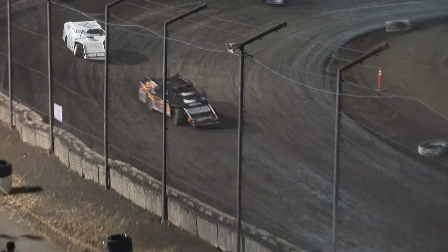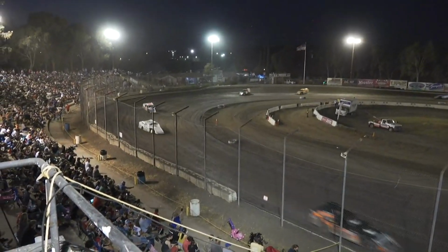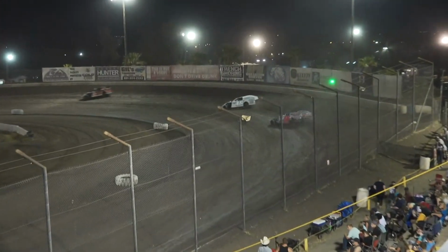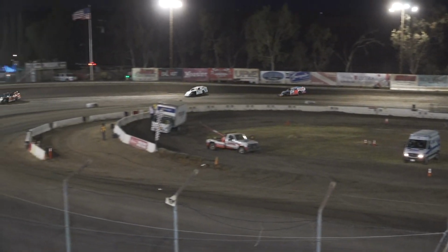Brad Pounds with the Razor chassis out front coming off of turn number 4. 2 laps remaining for the dominator. Brad Pounds coming off of turn number 4. Pounds, Childress, Robbie Sawyer 3rd, 4th is Austin Keeper, 5th is Jerry Flippo.